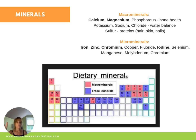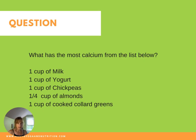Some of the most important ones I've highlighted are, we're going to go over calcium and magnesium, iron, zinc, chromium, and iodine. We need them all, but in the effort of time, we'll just go over those few that I see most in my practice. So calcium, right? A lot of us are aware of this, especially menopausal women, as we're trying to maintain bone strength as we age. We're thinking about calcium.